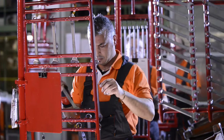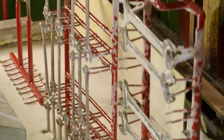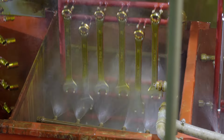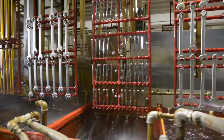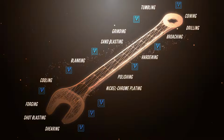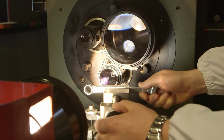During galvanic treatment with an electrolytic process, a thin layer of material is deposited to add qualities to the wrench that are lacking in the steel. In particular, nickel and chrome improve aesthetics and render the tool resistant to corrosion, atmospheric agents, and aggressive substances with which the tool will enter into contact during its long life. A thorough visual control shows any aesthetic imperfections.